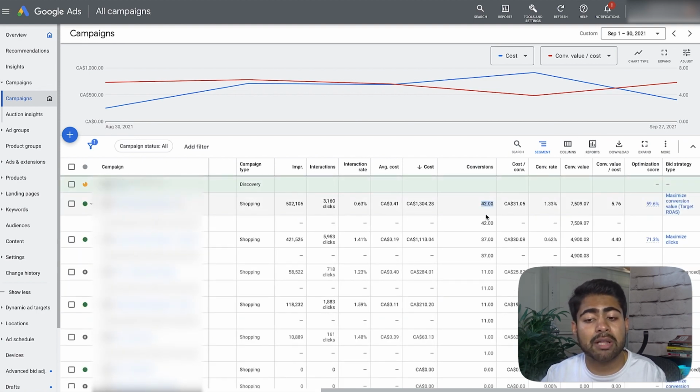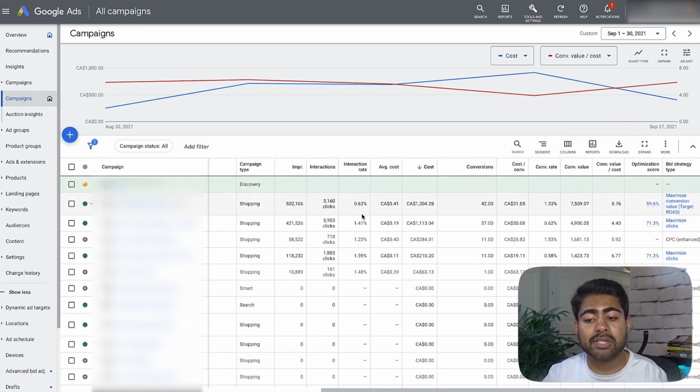So these conversion values from September onwards are accurate numbers for this store. But as you can see now, more campaigns actually start to spend their budget. Now, before we talk about transitioning from that beginning phase to the warming up / scaling phase, I want to make something very clear.